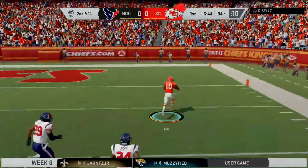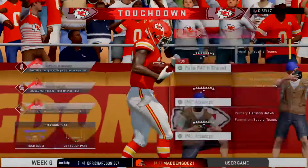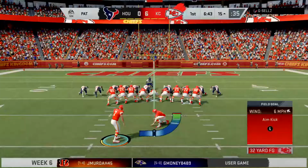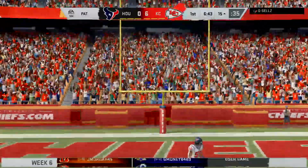Finding room to the 20. And all the way in for a Kansas City touchdown. Tyreek Hill, his 11th touchdown of the year. And they are able to strike first here on their opening drive. Looking sharp on that first drive.